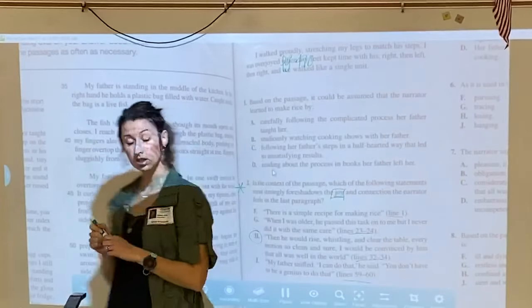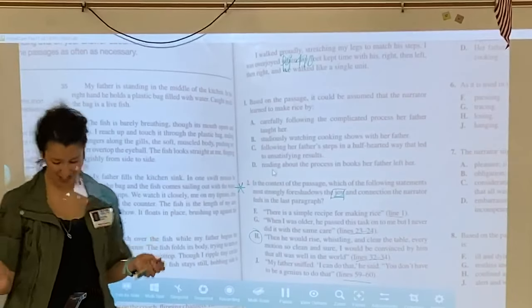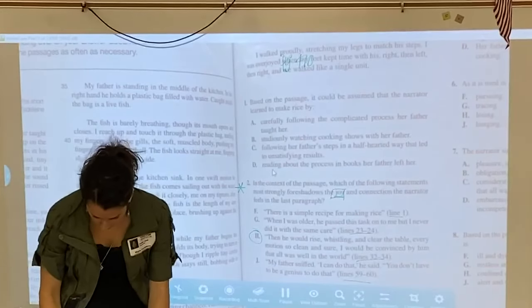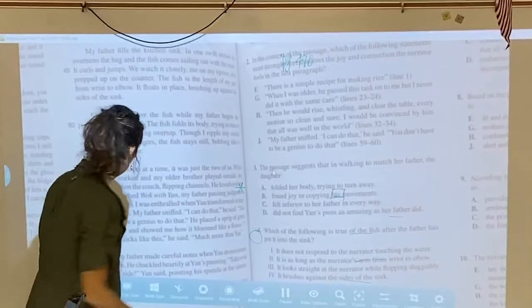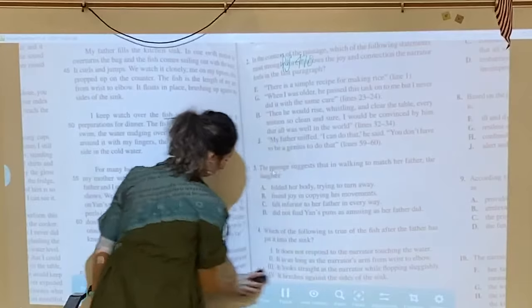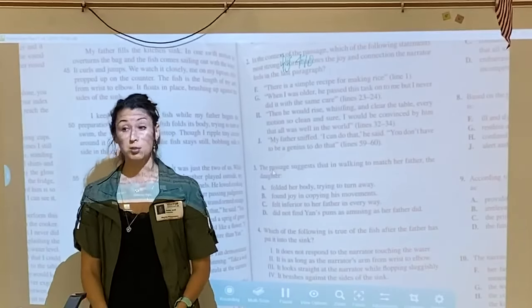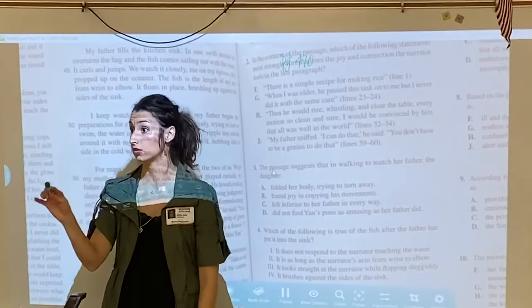Okay. How do you feel about number 2? Way easier than you thought, right? Yes. Good. Okay, let's move on to number 4. Number 4, these can be tricky if you are not careful. Why is number 4 tricky? Number 4 is tricky because it means there's more than one right answer, right?